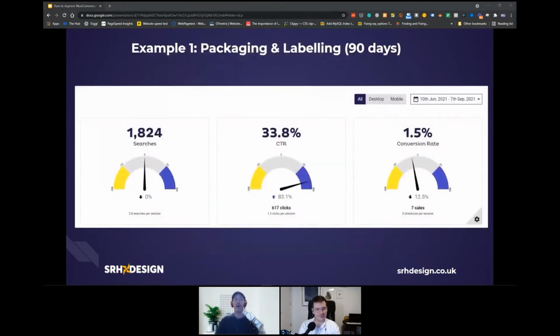So this is a packaging company, and these are stats over 90 days with DoFinder, and I've gone for a couple of different industries. They've got a click-through rate, which is absolutely stunning, of 33.8%, which is absolutely phenomenal. I mean, the products that people are searching for, they're finding them, and the conversion rate is 0.03 below the stats that we were looking at before, which is nothing, over this time period. So we're getting a 1.5% conversion rate.